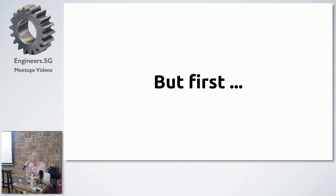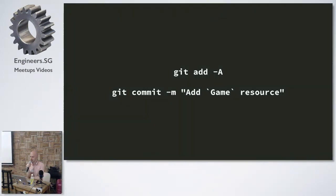But before we add that resource, there's again something important that we need to do. If you verify that your code actually works and tried it out in your browser, it is also a good time now to commit your work into version control, so that if we add the new resource and we accidentally mess something up, we can easily revert back to this working version of our code.